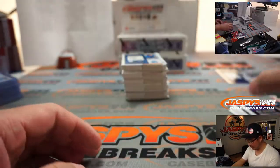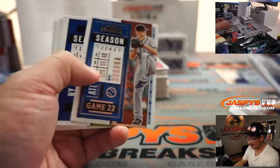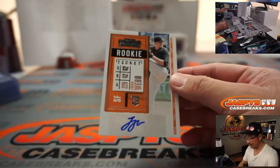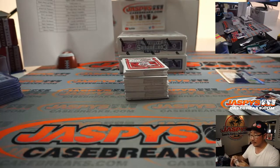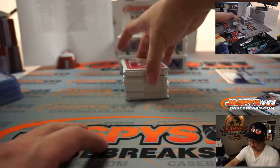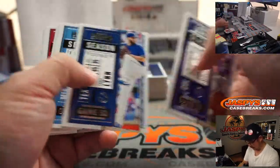All right, so we'll add all that to the schedule once I'm done with all this, ladies and gentlemen. So stand by. Logan Webb, another Giant for Eric. Rookie ticket autograph. So 33 sold out before 32, making 32 the final case. And then we'll run that break credit promo after we fill the last break.